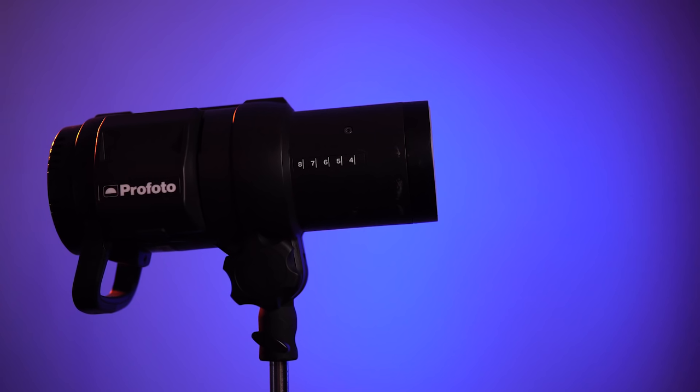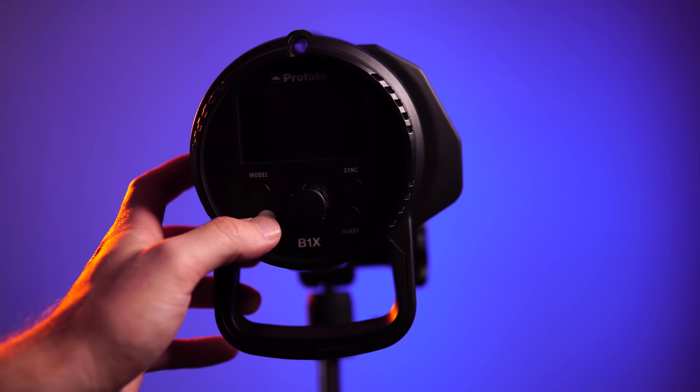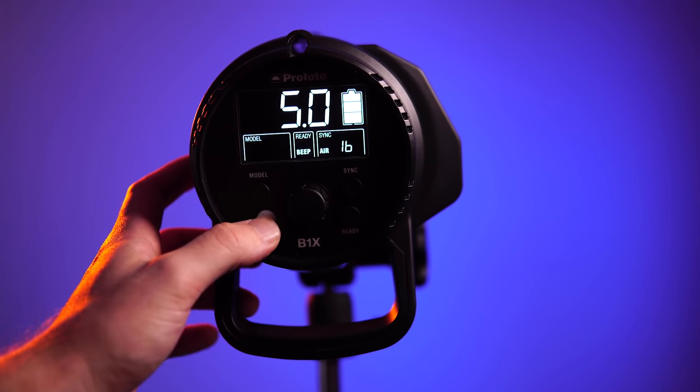The Profoto is not quite as robust, but it's still really, really strong and well built. And they recessed both ends of the light. The front bulb is recessed into the front and completely protected, and the rear panel, all the controls and the display are protected as well, and they don't sit outside of the protective outer edge.